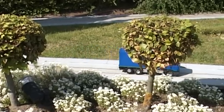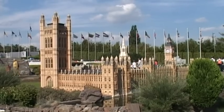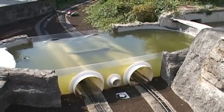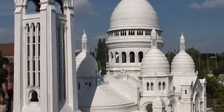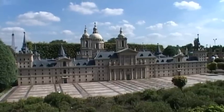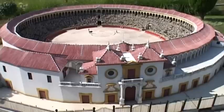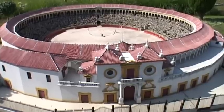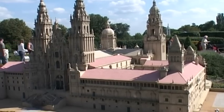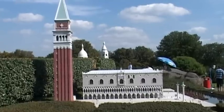The miniature trains, cars, and ships can move along tracks. And they can even cross under the English Channel through a see-through tunnel. Of course, the matador and the bull also move around in the arena. And under the Doge Palace, gondolas glide on the water.